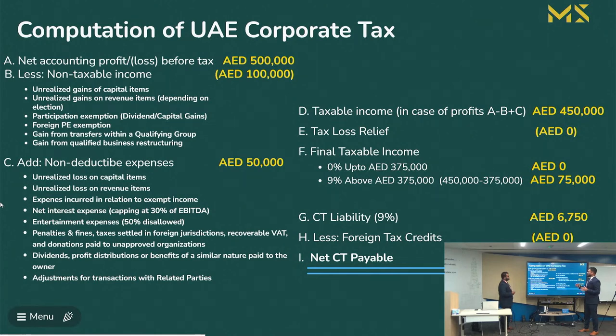So how do we arrive at the profit for calculating the corporate tax? We will take the base from the financial statement. So there is a statement of profit and loss in the financial statement, and the net profit is going to be the base for calculating the corporate tax profit. For example, there is a company with a net accounting profit of 8,500,000. We take that here on the top, and then we will make some adjustments, plus or minus.